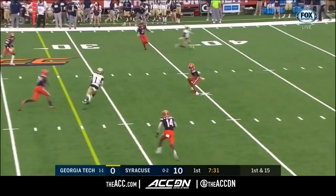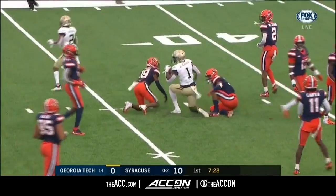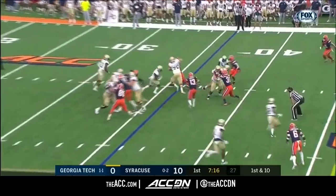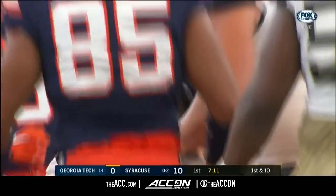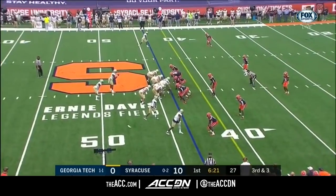Sims through the progression over the middle and caught. Jaden Camp is the target. Move those chains for the Jackets. 19 yards on the previous play. They'll go to the ground. Breaking tackles up the middle near midfield. Jahmyr Griffin. Back-to-back first downs. Georgia Tech. Bring up a third down and pretty short.